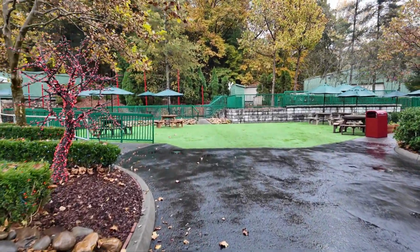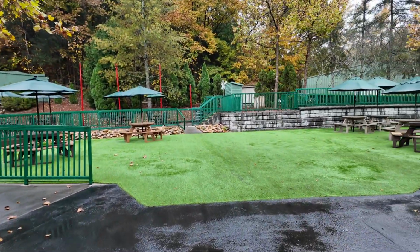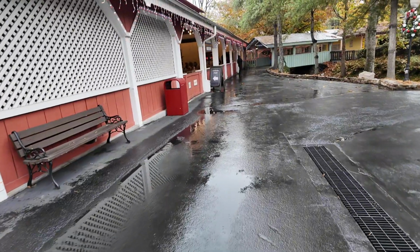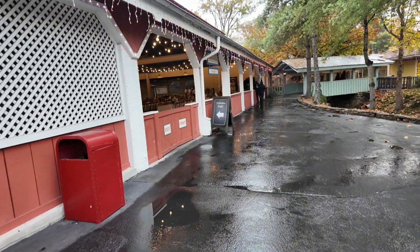Now, it doesn't look like anything's happening back here where the Dizzy Disc used to sit. A couple tables, some AstroTurf, and that's really about it. Back here in the back of Country Fair, you've got the Celebration Buffet.